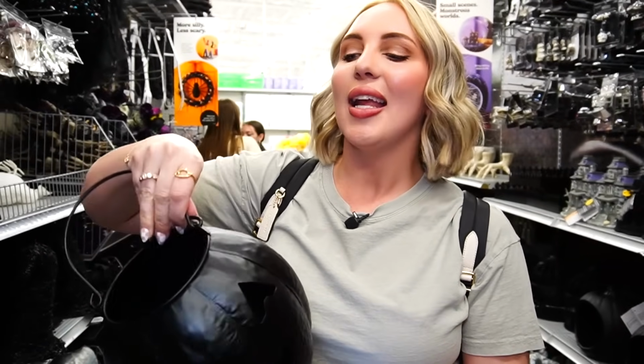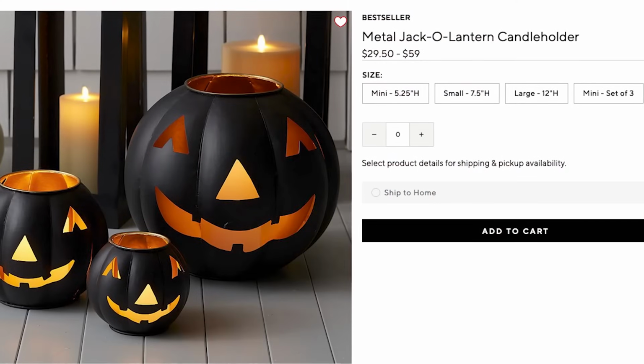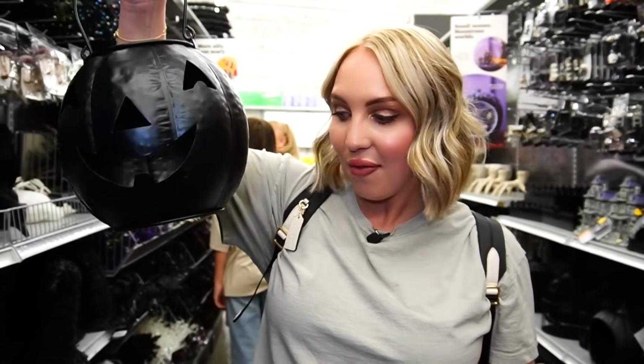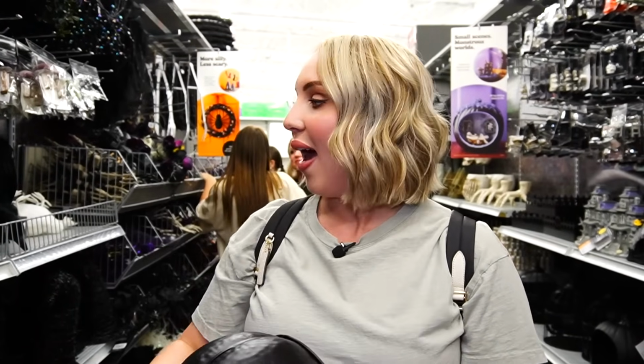As I was saying, this is very similar to something at Pottery Barn. Yes, it is a jack-o'-lantern, but their one at Pottery Barn is $60. I'll put it on the screen. Very cute. Okay. This is similar. It's definitely similar. You could spray paint the inside copper if you wanted to and get a very similar look.